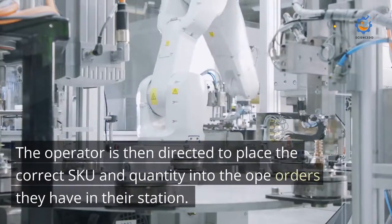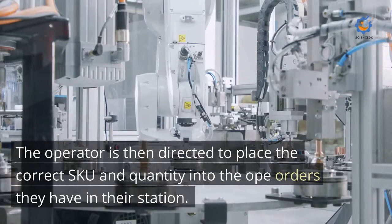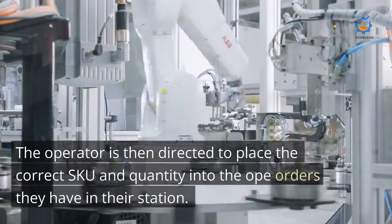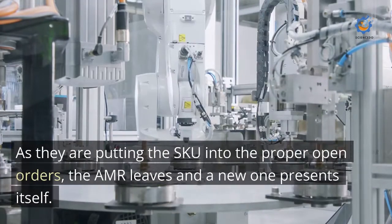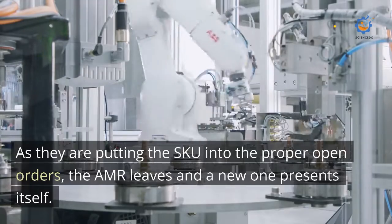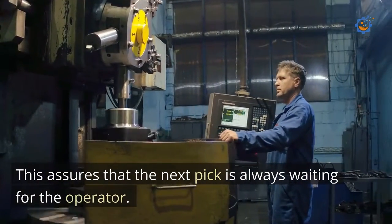The operator is then directed to place the correct SKU and quantity into the open orders they have in their station. As they are putting the SKU into the proper open orders, the AMR leaves and a new one presents itself. This assures that the next pick is always waiting for the operator.